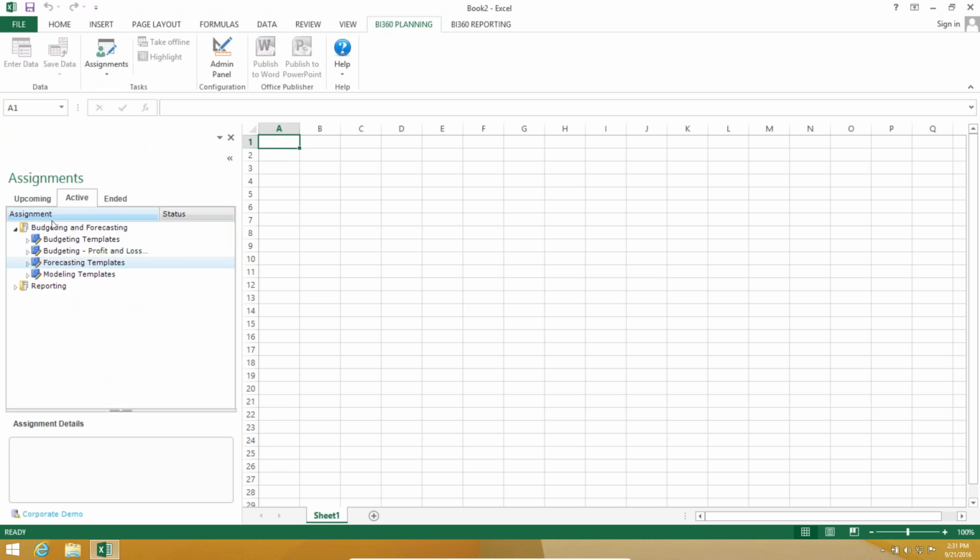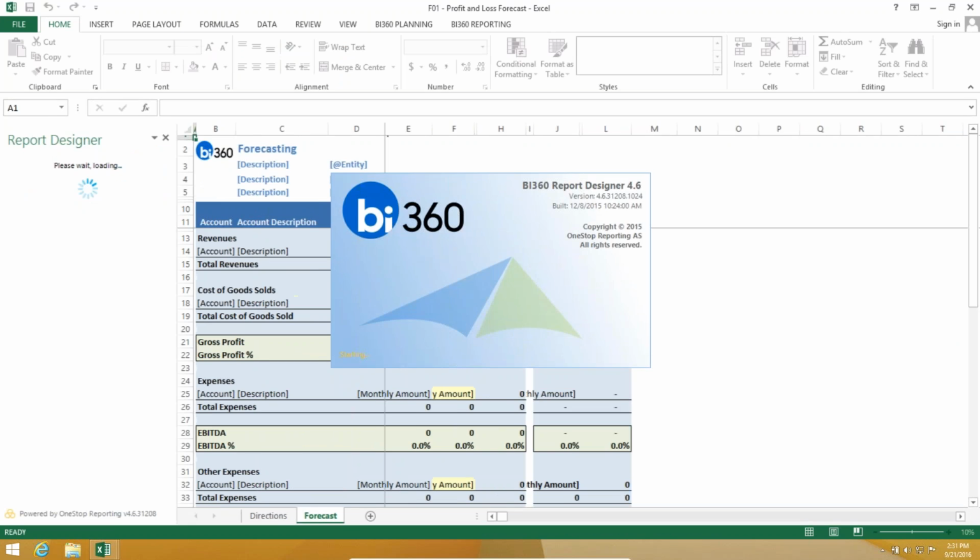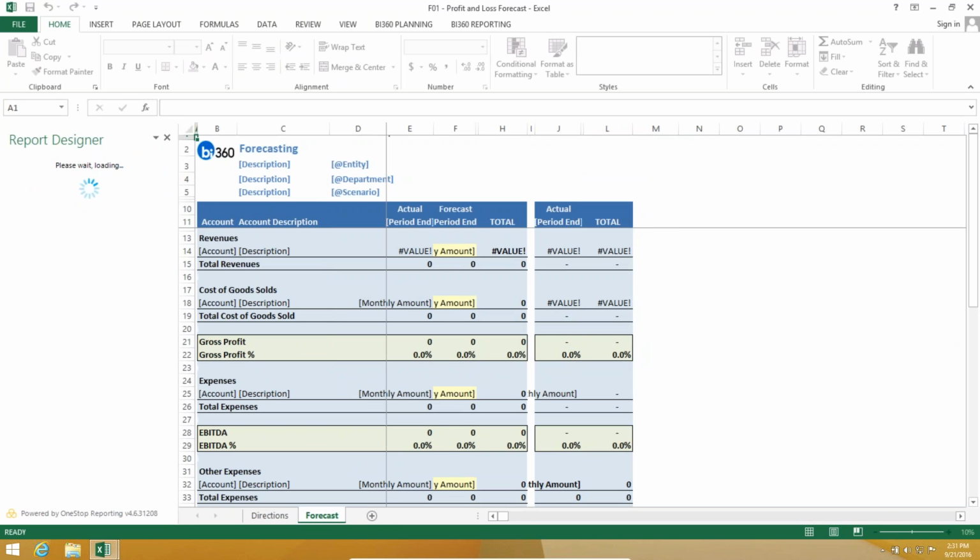Just so we compare apples to apples, I'll show you a forecasting template here. Maybe I'll do something like this, where I'm going to open up a template where I forecast the rest of the year. Click it, and by the way, as this is pulling up, all of this was created in Excel.